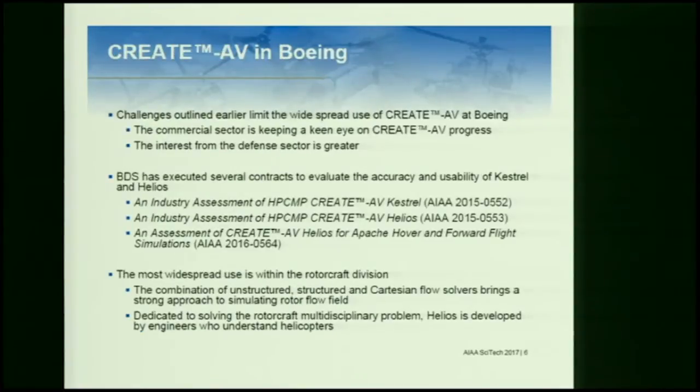Again, as I mentioned, some of the challenges that I mentioned earlier still persist, and while in the DoD there's a lot of motivation to look at Kestrel and Helios because that's what our products are going to be evaluated from the DoD. From the commercial side, there's a little less motivation, although they are keeping a keen eye on the CREATE AV progress, particularly when it comes to aeroelastic capability. But as far as the penetration of the Boeing company, it's more on the DoD side and less on the commercial side.